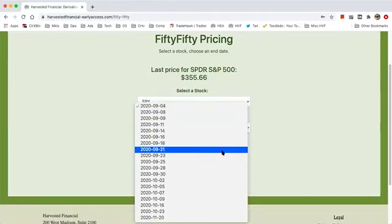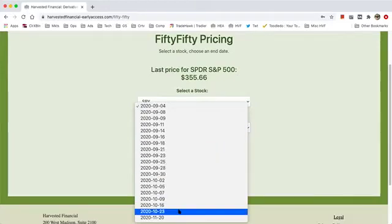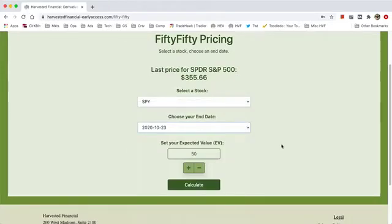So I'm going to look further out for my hedge here because I'm going for a big move. So why don't I look towards the end of October? For the end of October, October 23rd to be precise, I'm going to drop my expected value. Dropping my expected value means a lower percent chance, but it means a higher reward if that happens. So kind of convex exposure to this large expected move.